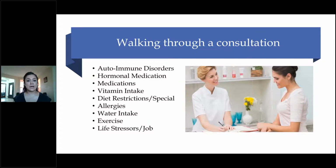Obviously, exercise is beneficial to know. Are they active? Are they perspiring every day? That type of thing. Life stressors, job.